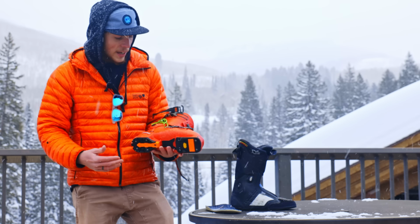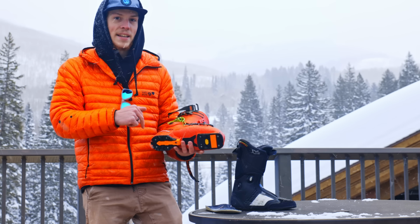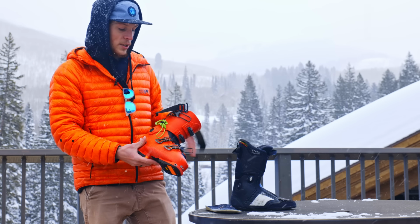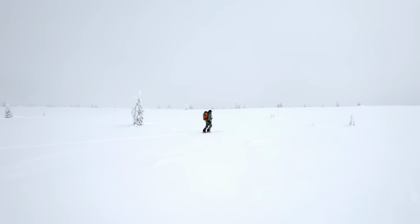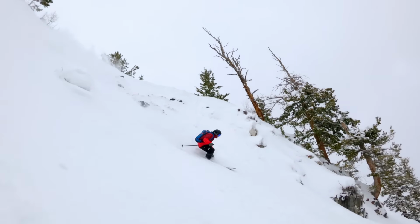And after the scan, after looking at everything, the one that fit me the best was actually sizing down in the Technica Coaches. And these are great. These are a 130 flex touring boot. It's not going to be for your super efficient uphill skimo guy, but for somebody who wants to ski really, really hard in the backcountry, this is a phenomenal boot.